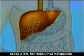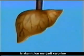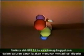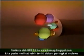Every 2 hours, the liver should release a certain amount of this proserenine into the bloodstream, where it is converted to zeranine, a substance used in protein assimilation. Through the bloodstream, it is transported to various tissues of the body. To understand what happens, it is necessary to move into the molecular level.